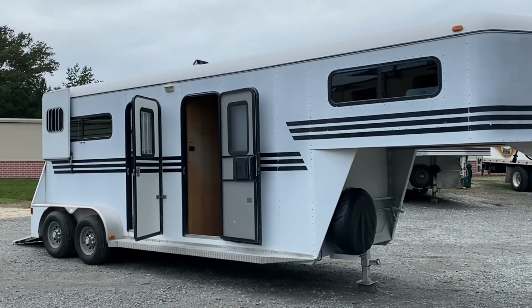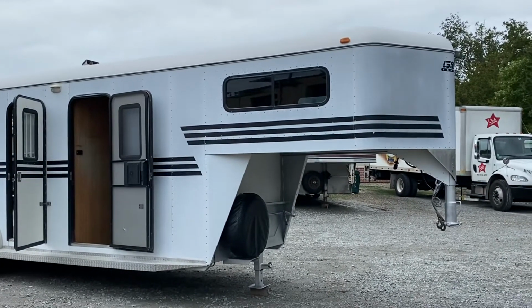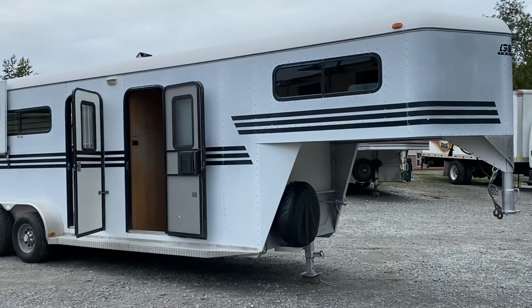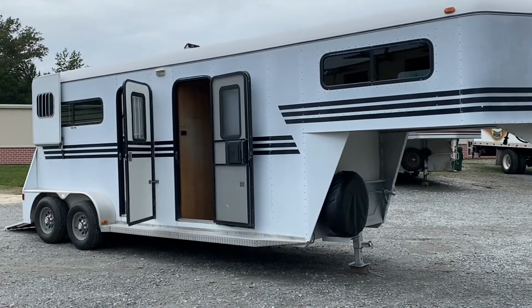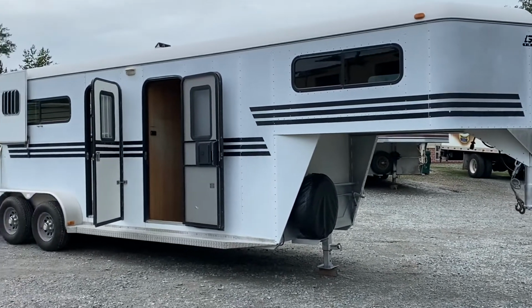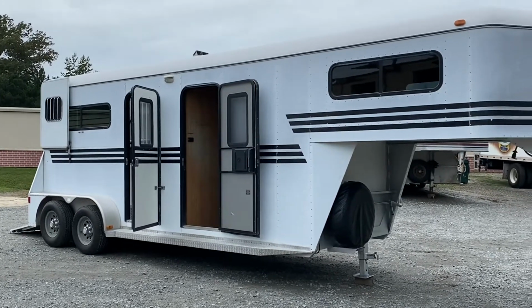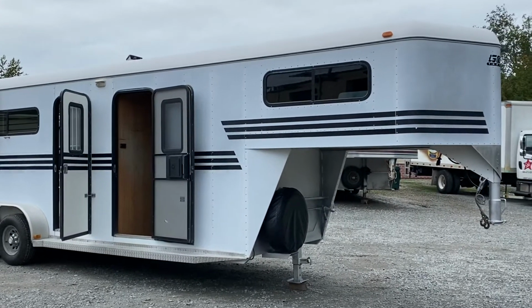Today I'm going to show you a 2002 Gore 2-horse straight load. This is a really great used trailer. If you're familiar with the Gore name, you know how wonderful they are. The people that own this trailer have actually just upgraded to a new model, also staying with the Gore. They love the trailer. It's been a great trailer for them.